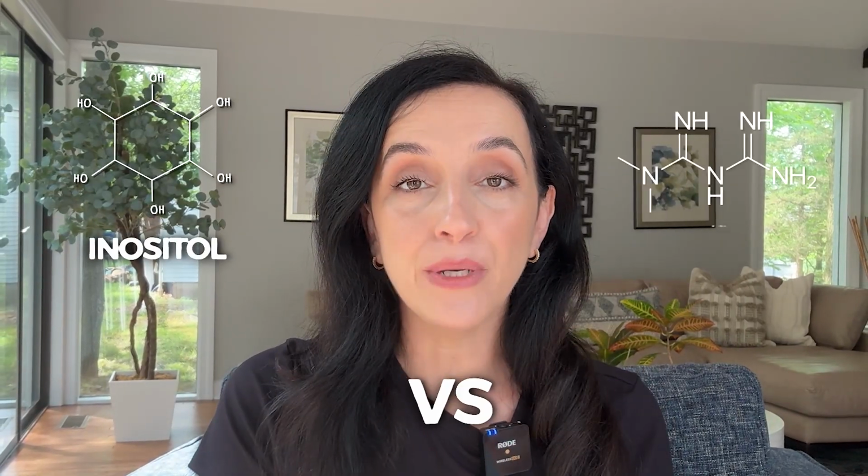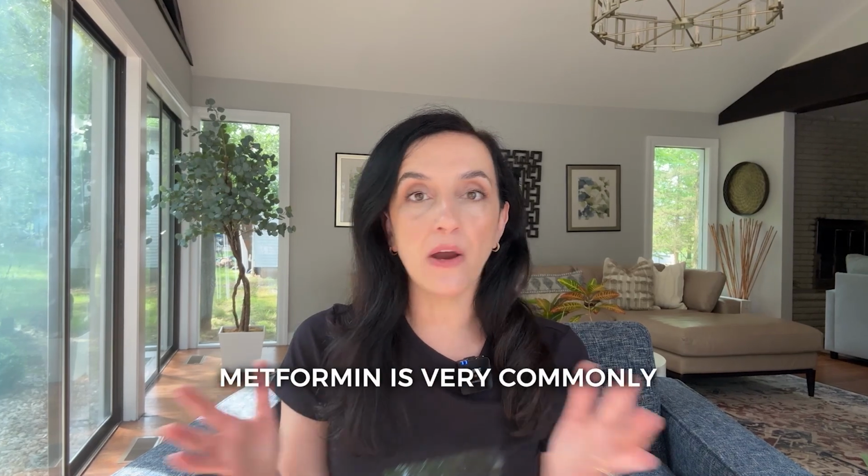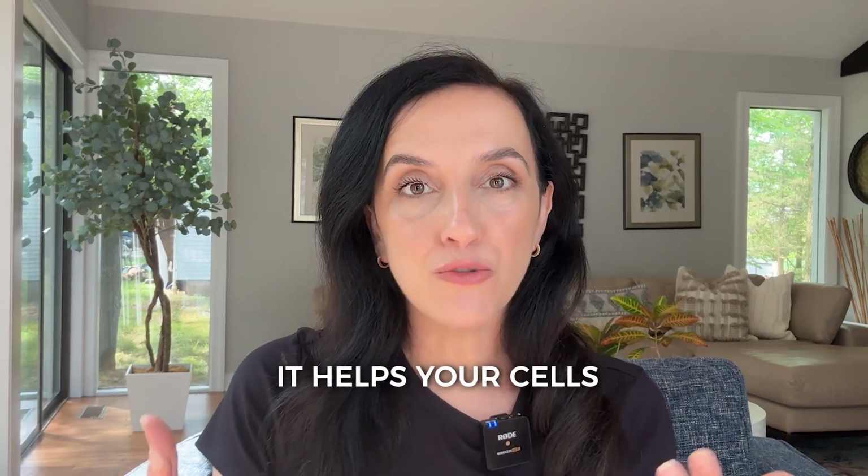Now let's answer one of the most common questions I hear all the time, and that is, how does inositol compare to metformin, and can these two be taken together? So metformin is very commonly prescribed for PCOS because it helps reduce insulin resistance. And just like inositol, it helps your cells respond better to insulin, which is of course, again, one of the biggest drivers of PCOS symptoms, including irregular periods.